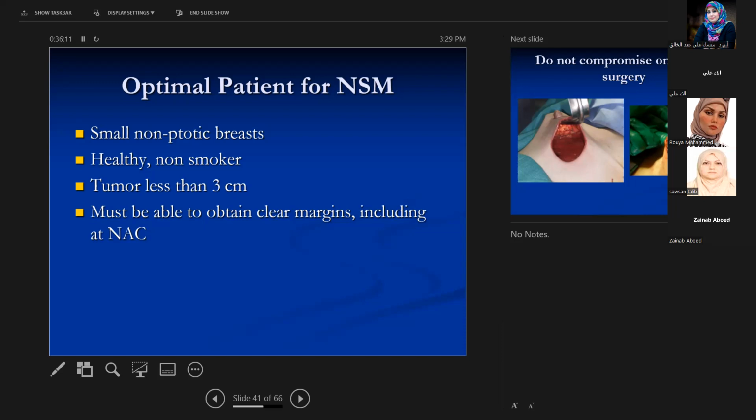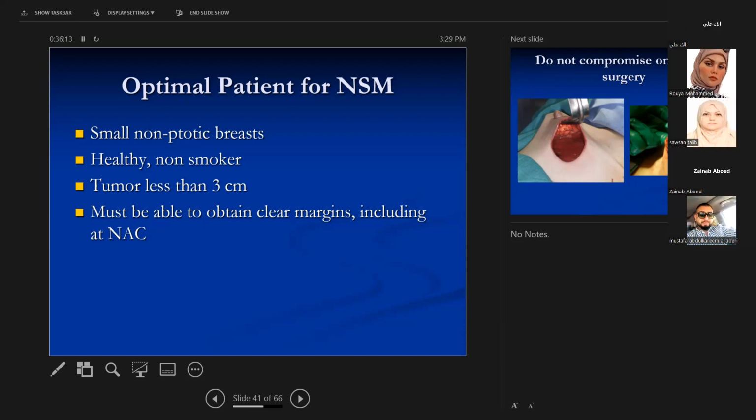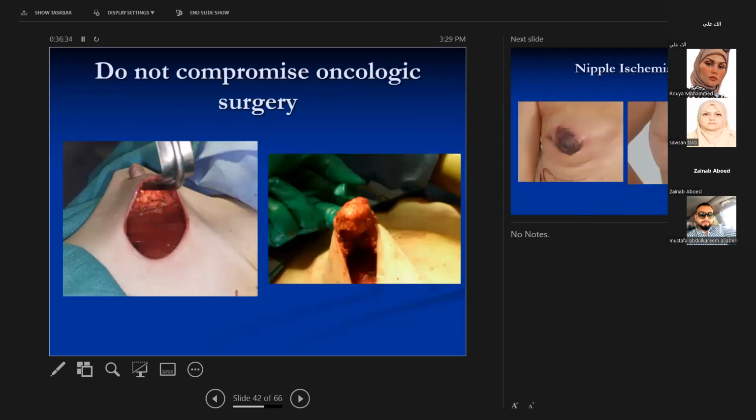The optimal patients for nipple sparing mastectomy are women with small non-ptotic breasts, women who are healthy and non-smokers, women with smaller size tumors, and you must be able to obtain clear margins, particularly at the nipple and areola. You again can't compromise your oncologic surgery for cosmesis ever.